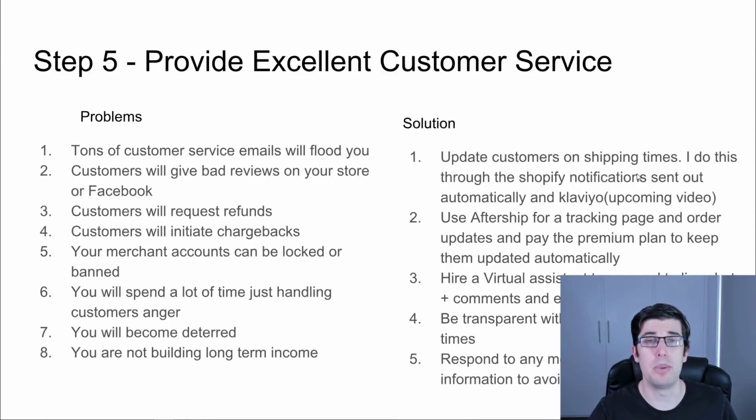You know, be transparent with your customers on shipping times. If we're drop shipping, it's usually a 2 to 3 week delivery. So that's why I use the Shopify notifications and Aftership. Just be transparent. As long as you're transparent, it's better than not knowing anything. That's going to only hurt you long term.